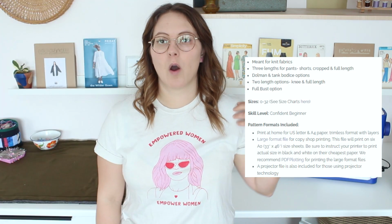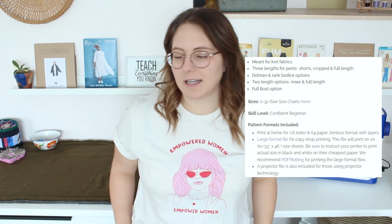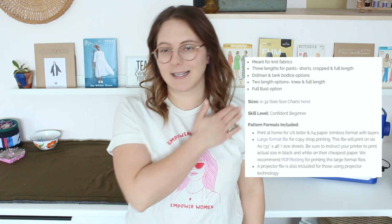And I would definitely make myself another one if I had a nice flowy knit fabric to do that with, as pants, because I think that would be great for spring. You can do either the sleeveless version, which is what I did, or there's a dolman style, or obviously you could hack on some sleeves there. I think that would be a really easy thing to do, to add on a set-in sleeve.